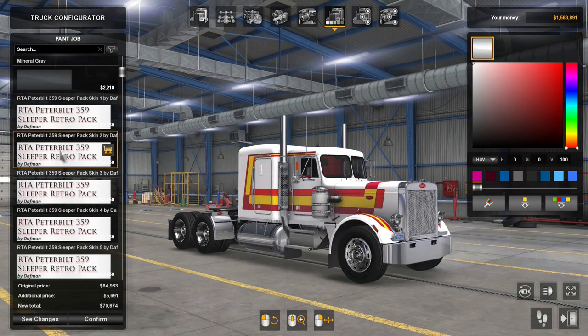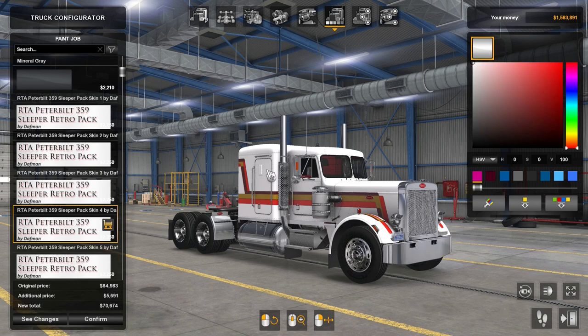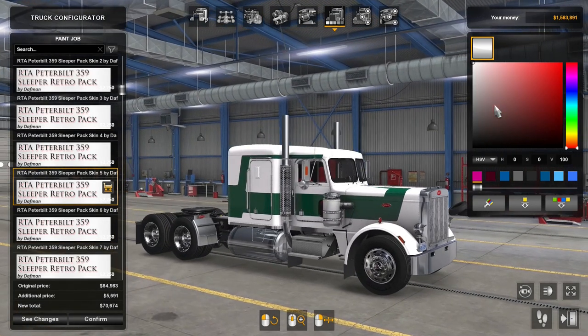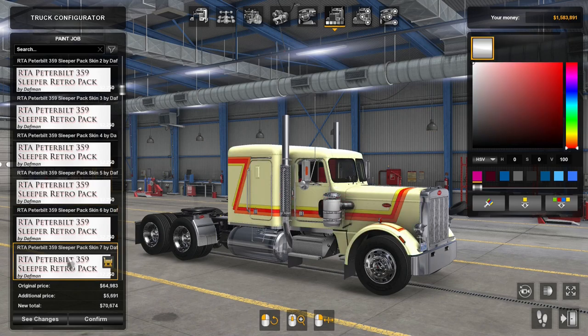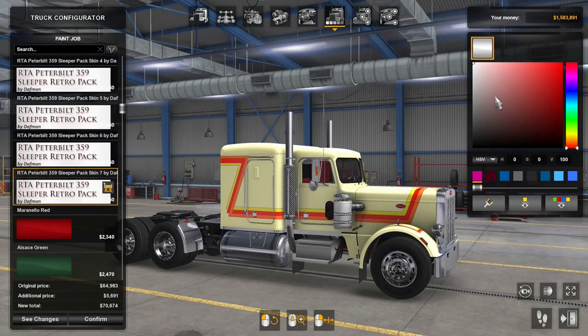Not color changeable. Not. This one is color changeable. Metallic. Not color changeable. Not color changeable. And this one is, you can change the colors. The stripes stay the same, but this side here changes. And this one also is not color changeable.